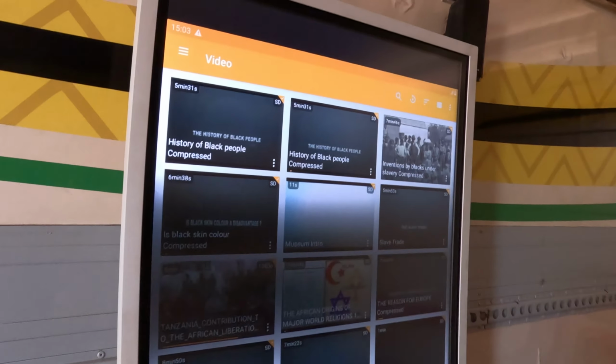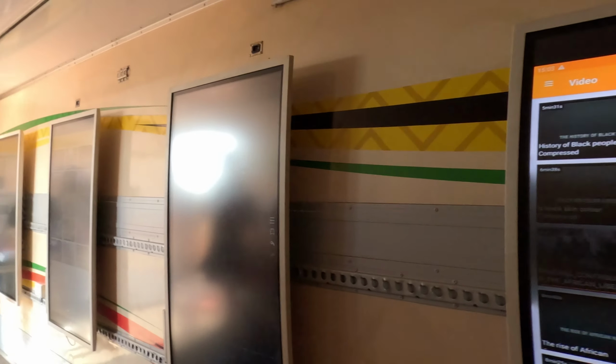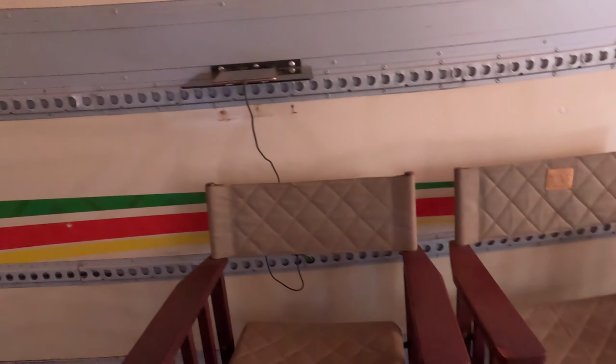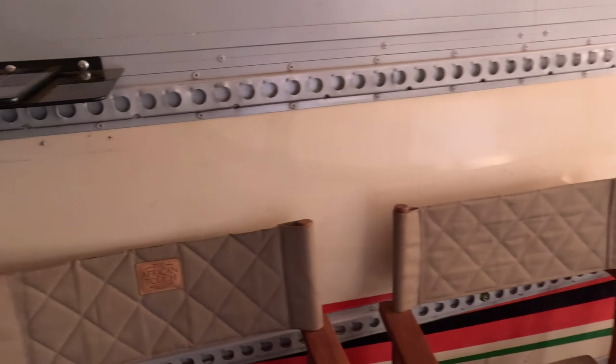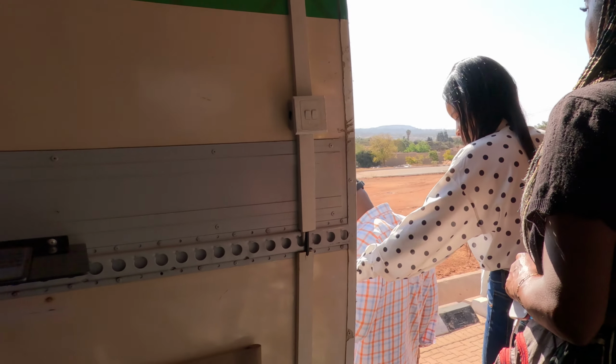So guys, this is the mobile Black History Unit. It is outstanding. They have the chairs for you to come in and sit and connect on your tablet, and you can sit and get your history done individually. This is outstanding. Okay. So guys, now we're headed for more. Make sure that you stay tuned right here.